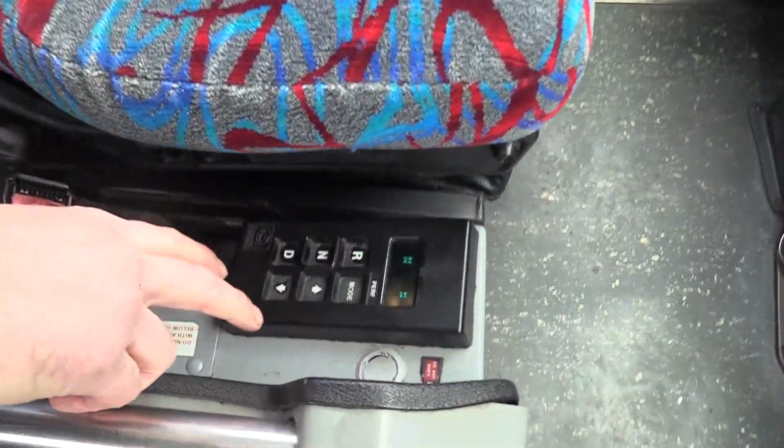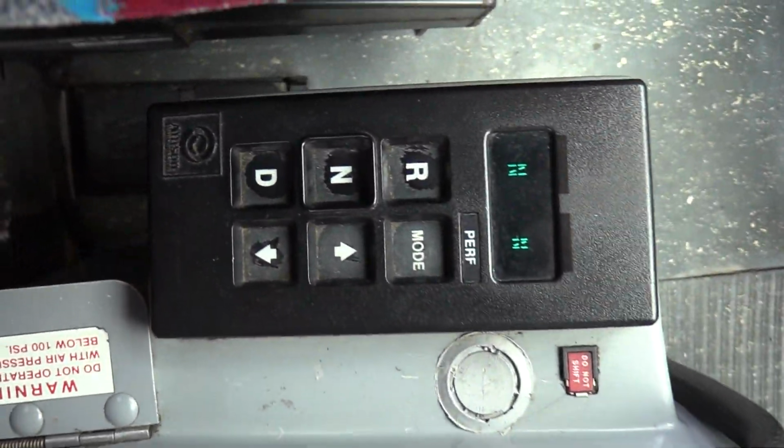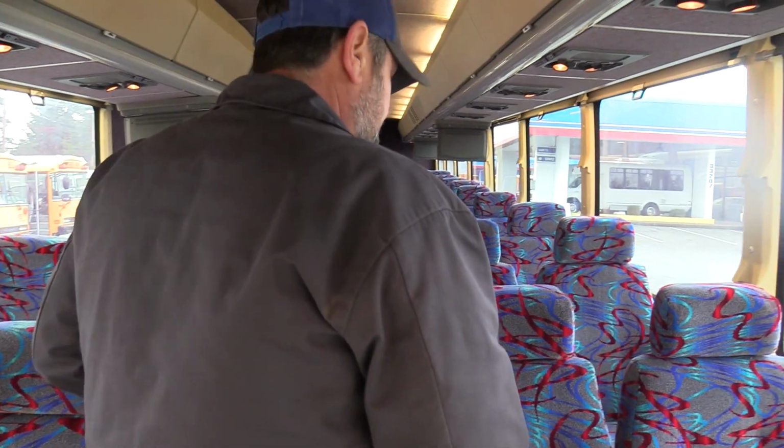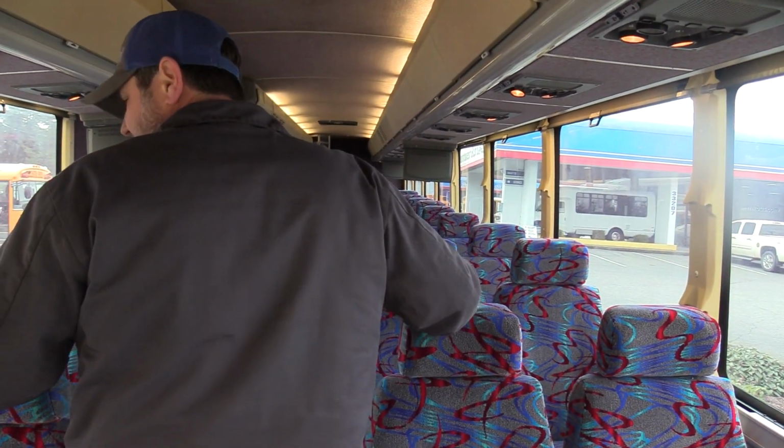And I didn't even mention the tranny. Look here, Allison shift pad, 5-speed B500. I tell you what, you can't go wrong with an Allison B500 married to the 12.7 Detroit.